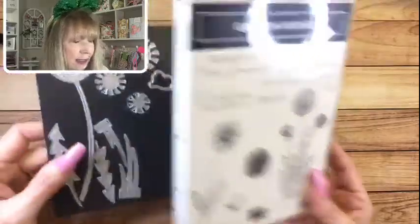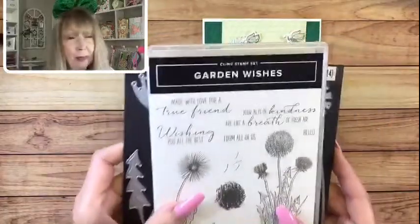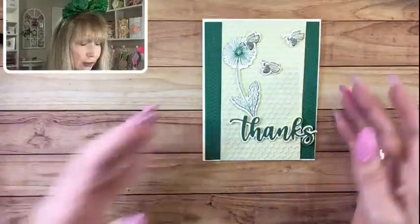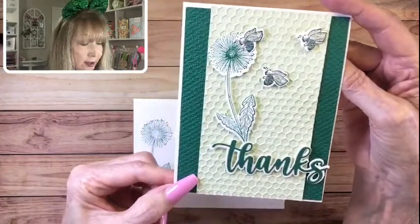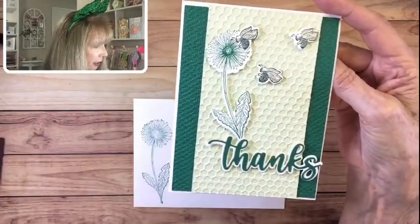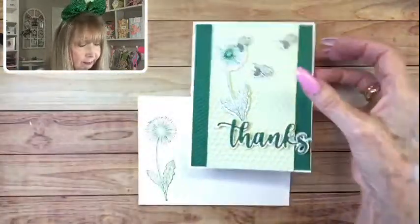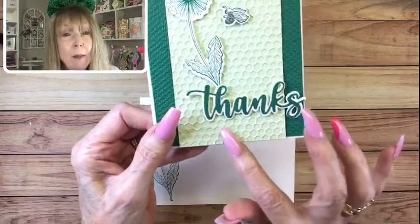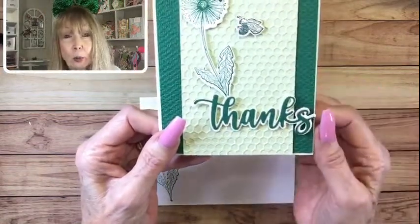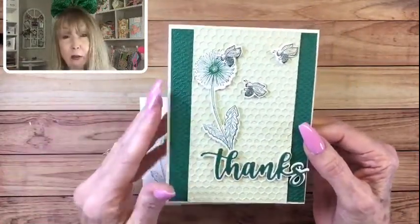Garden Wishes and Dandy Wishes dies, but they come together in the Garden Wishes bundle for 20% off during the month of March. So let's get started on our card. I want to show it to you a little bit more first. We're going to use 2 different embossing folders, and we are also using the Amazing Thanks dies. I like this die set because it has the word amazing and the word thanks. I love word dies, I really do. And they have a white, or I made it white, a bubble that you can put around it that highlights the word. I just love word dies, so I really like this die set, so I've added it in combination with the Garden Wishes bundle.